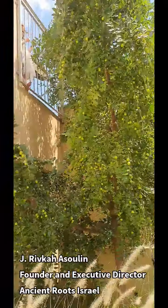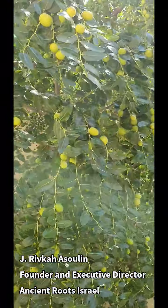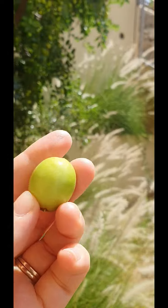Extract of the fruit. But you can just eat the fruits. Let's see if this one's ready. Here, that one might be ready. Okay.